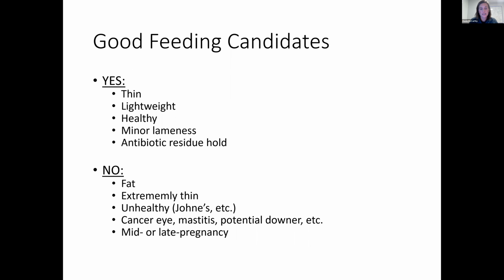So who would be good candidates to keep and feed? Those that might be a little more on the thin side or lightweight side, but they're healthy. Maybe they have some lameness issues that we just need to keep them over for a month or two, or some that may be on a residue hold and we need to keep them. Now, if we have some of our real fat females or unhealthy females, these would be ones that need to go down the road, right? If they aren't going to be thrifty and thriving in this type of scenario, we need to be able to send them down the road at the appropriate time to make sure we can capitalize on any issues.